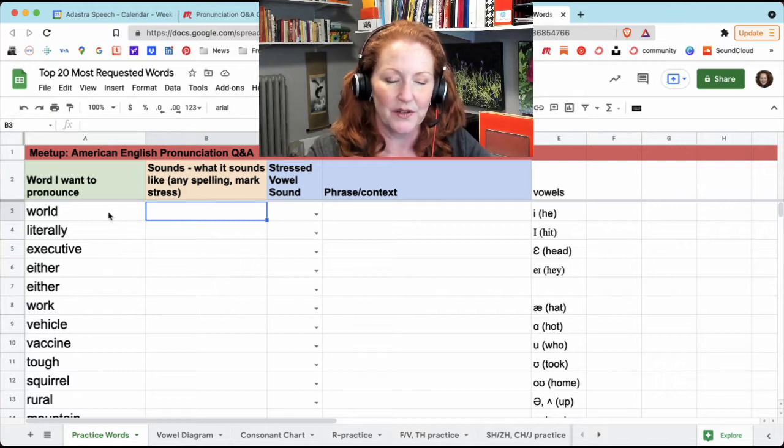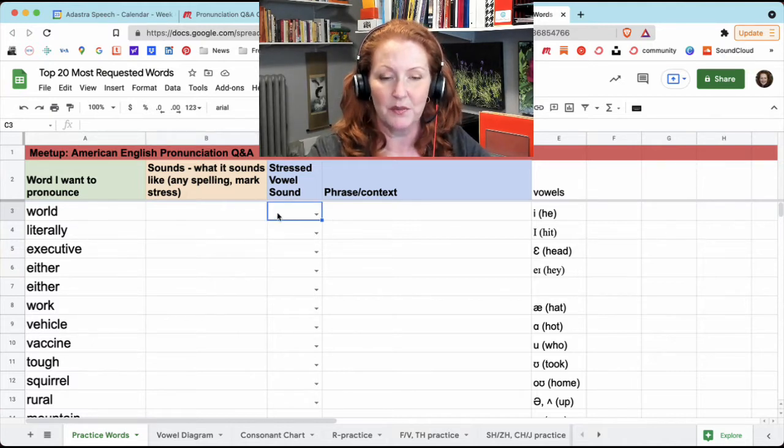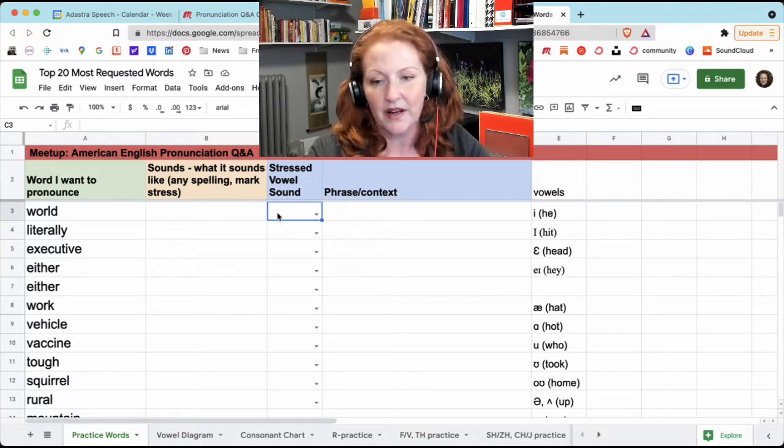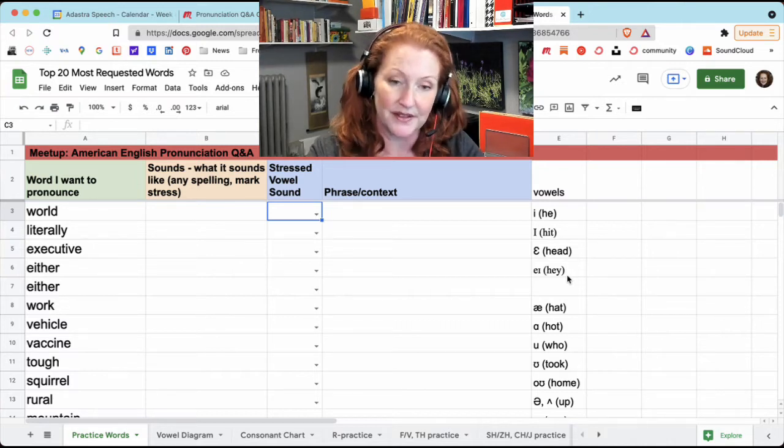Column A is what it really looks like, how it's spelled. Column B is spelled by any means necessary to represent what it really sounds like without using the phonetic symbols. Column C uses the phonetic symbols to represent the vowel sound in the stressed syllable, but I have words next to them to represent that sound, so you don't have to know the symbols.